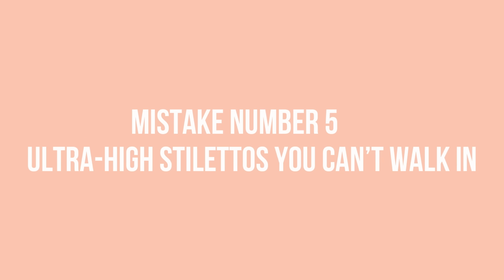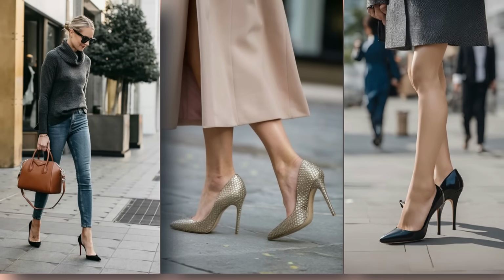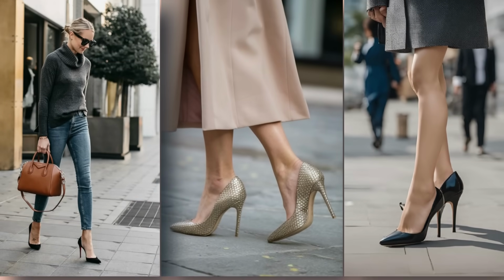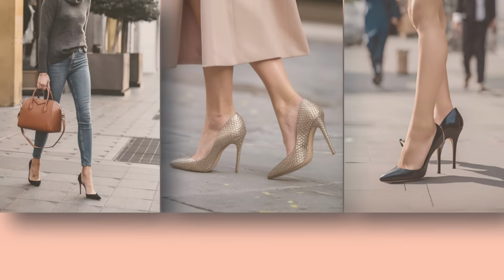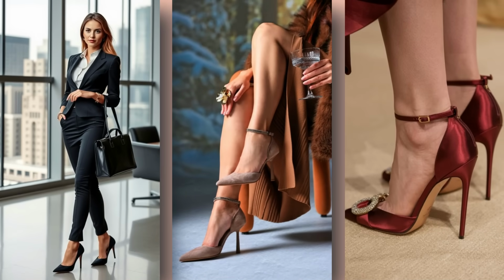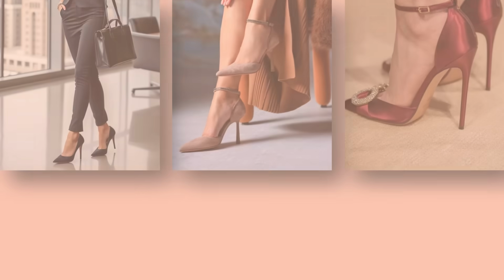Mistake number 5, ultra-high stilettos you can't walk in. Now listen, I love a good heel as much as the next woman. There's something undeniably empowering about a beautiful pair of heels. They change your posture, elongate your legs, and make you feel just a little more elevated, literally and figuratively. But here's where it goes wrong.